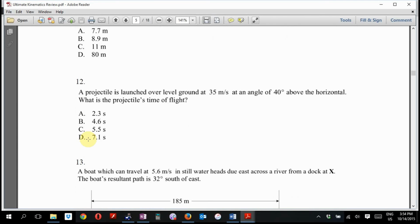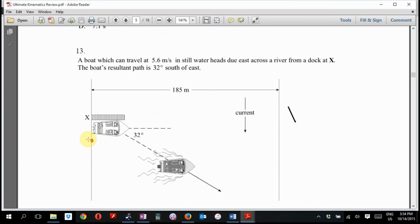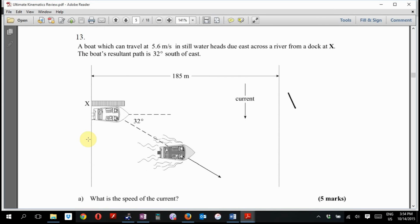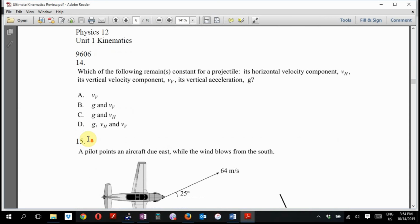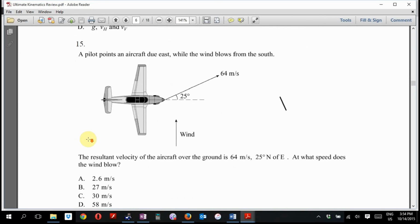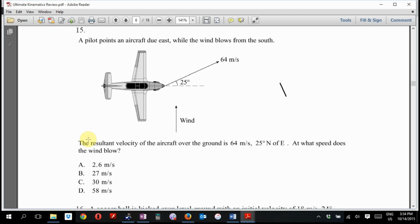I like number 12, I like number 13, I like number 15.